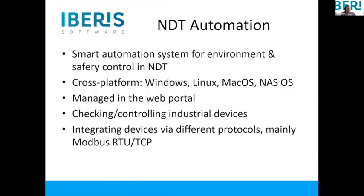Now I go to an extension of the NDT lab, the digitized lab, what we call NDT automation. This is a smart automation system for environment safety control. This is software running cross-platform on an industrial PC with a web portal, checking and controlling industrial devices, providing safety and environment control.